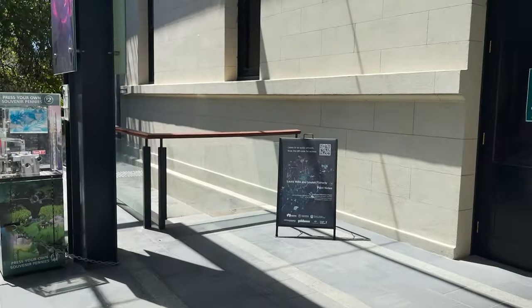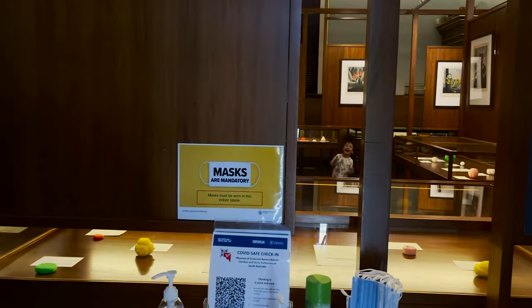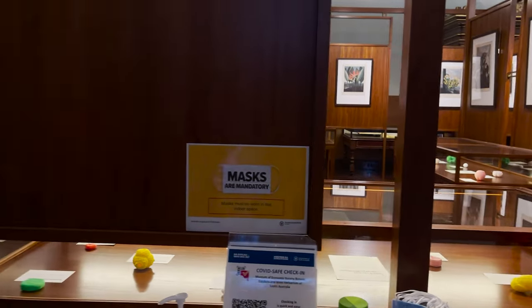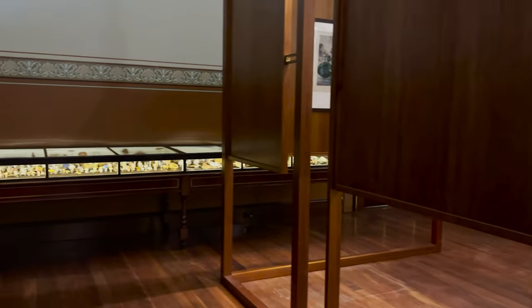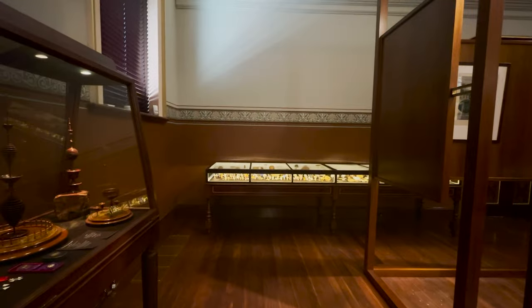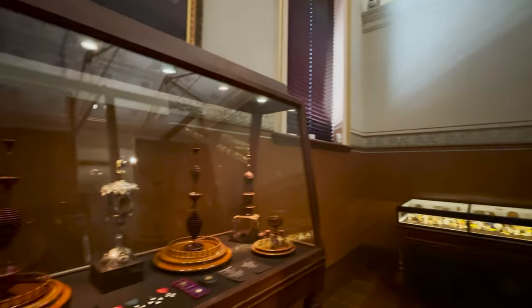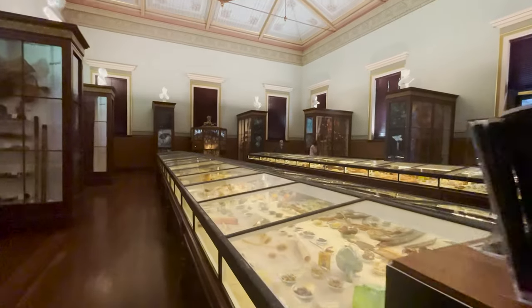We are entering Santos Museum of Economic Botany. The museum showcases countless plants and their various uses with a focus on minimizing waste. It is the last of its kind in the world. The Santos Museum of Economic Botany is home to an amazing permanent collection, much of which dates back to the original museum display 130 years ago.